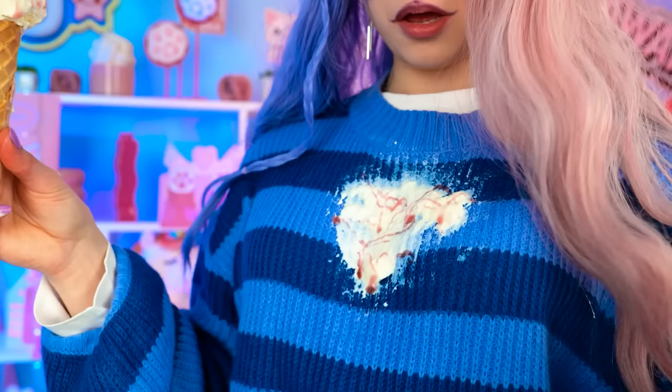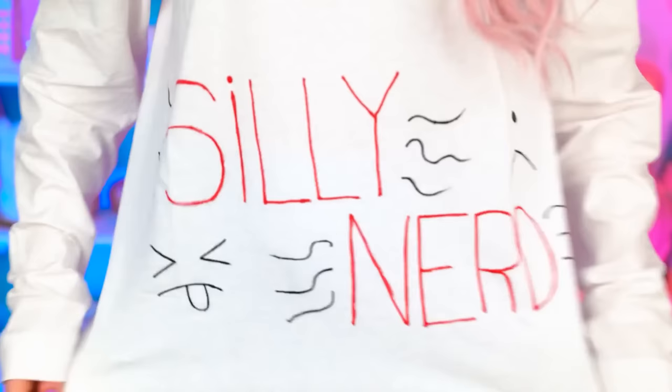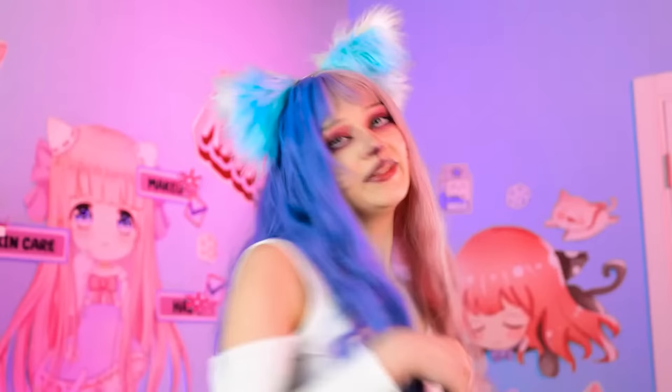Stupid ice cream! Oh, get these things off! Ew! Don't look at my shirt! But we can always cut that part out! I'm a fashion designer from now on too! Just watch! Now ready! What do you guys think?